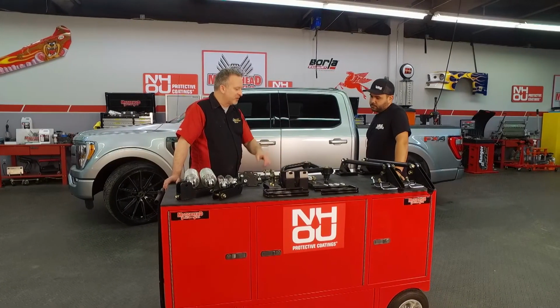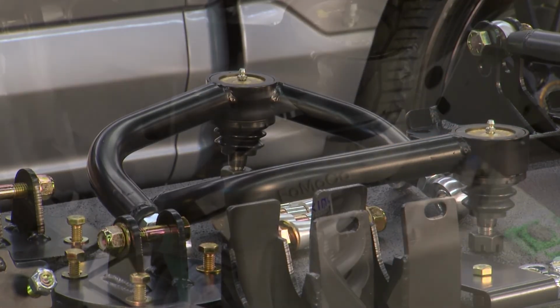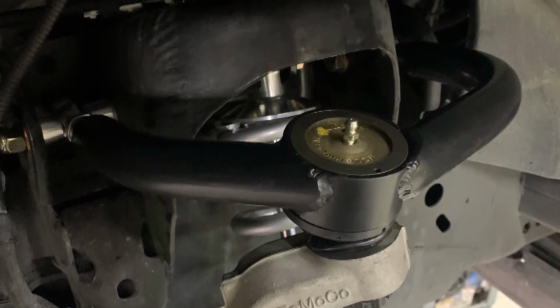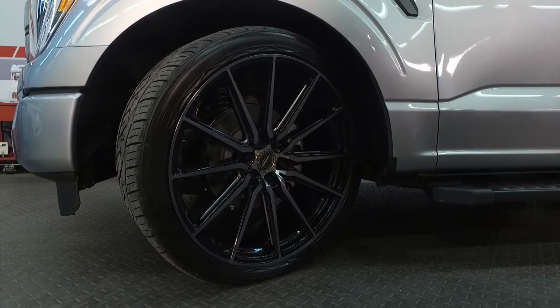Now, these control arms are great looking pieces too. Tell me what you've done there. So we built these things to take out any negative camber on the front end. A lot of kits out there will have you cut or drill, modify the lower control arm out, and our kits are built and designed to not have to cut into a new vehicle, and you can put these on and get your correct alignment.